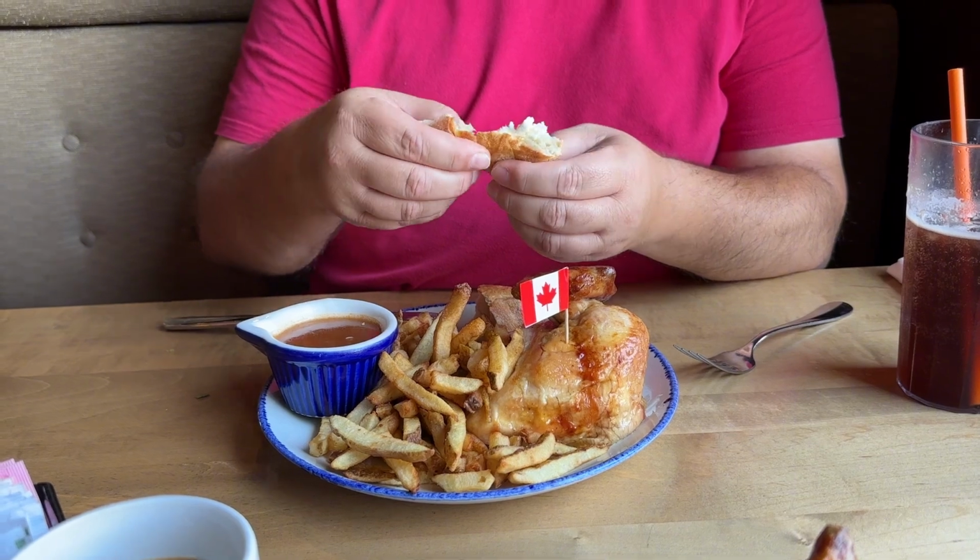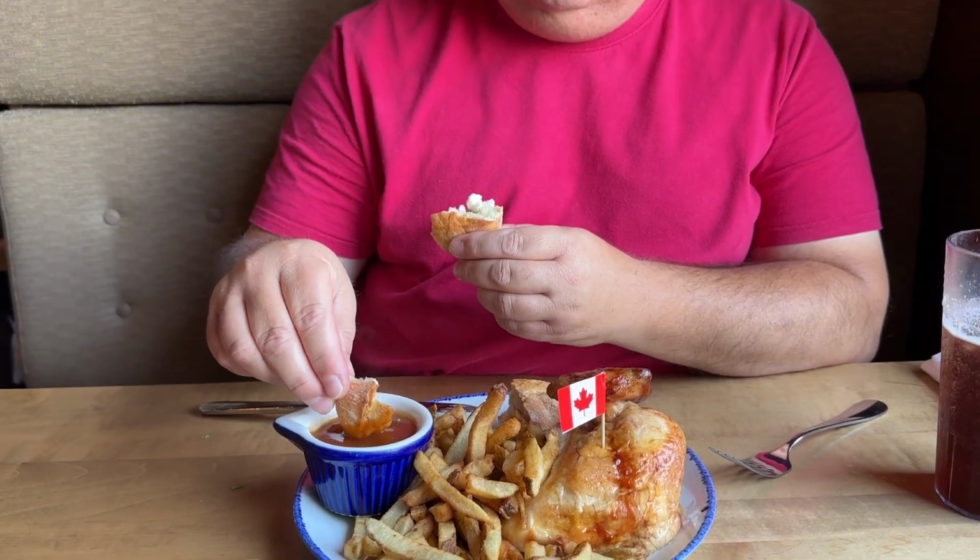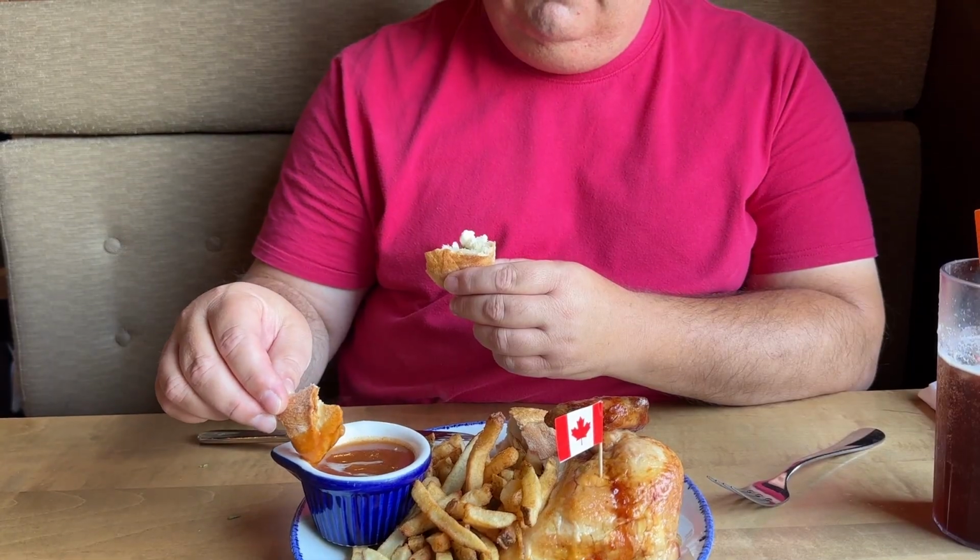So here I've got the buttered roll, and I'm dipping it in the dipping sauce, which is hard to describe, but it's like a gravy. Then we're gonna try this. I haven't had this in years, 3 years. They do sell the dipping sauce in a packet at supermarkets here in Canada, and you can bring them and add them to your mashed potatoes. Anyway, let me try this.